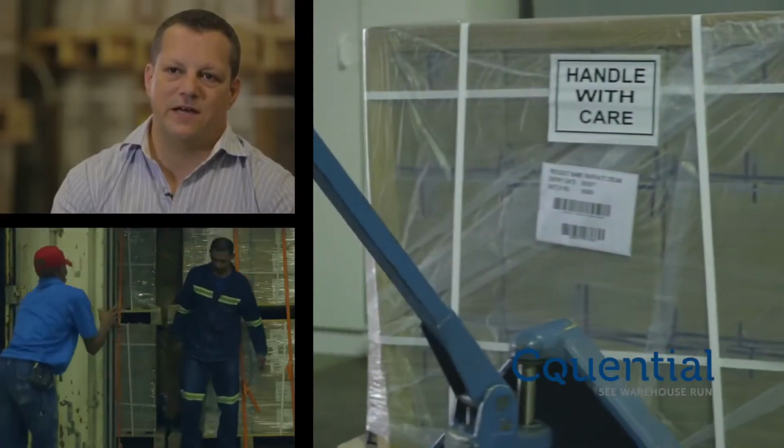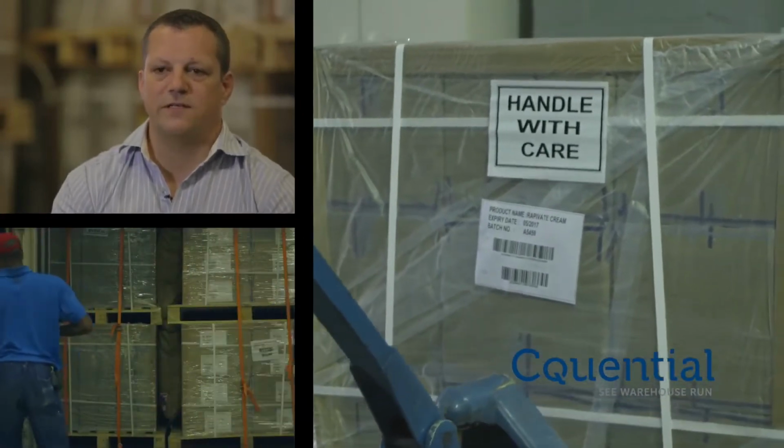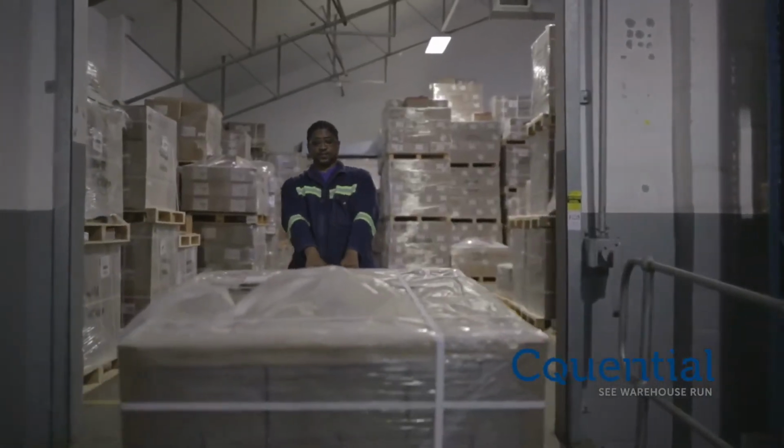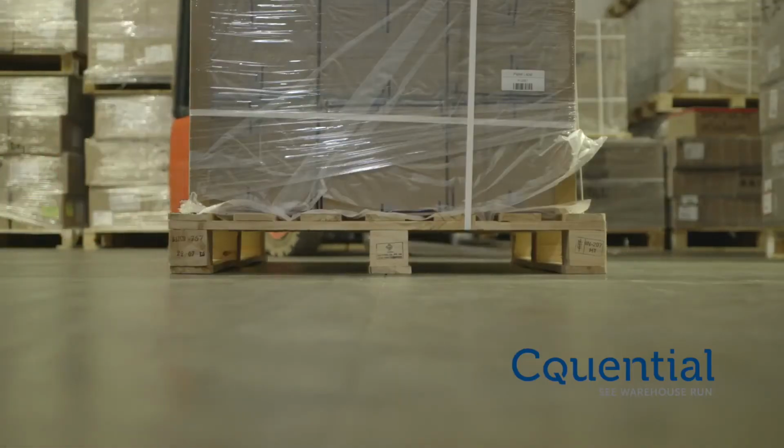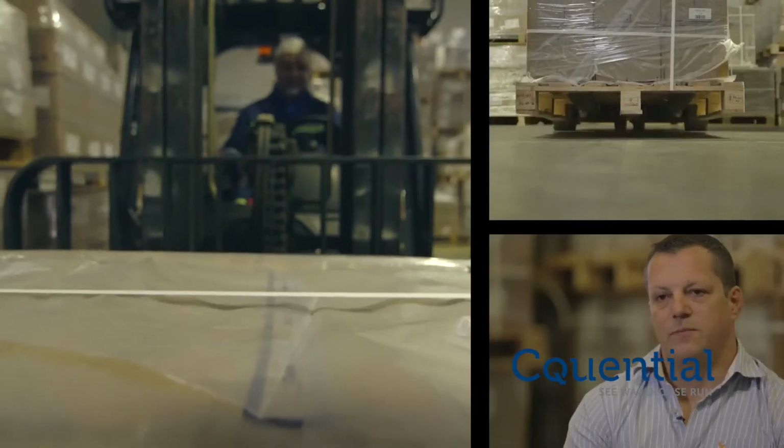So as soon as we get it here and the container gets offloaded, we'll take it and move it into the allocated space in a bulk area. From there it will follow all the rules that we work by. If and when the stock is required, it will be moved from the bulk lane into the pick phase, where it will be put in the racking.